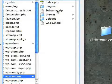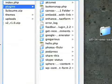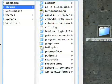Go to WP Content and then go to Plugins. That's the folder that you need to drop, the all-in-one folder all together. Just drop it straight in there, and then that's going to upload to your WordPress account, ready for you to use.